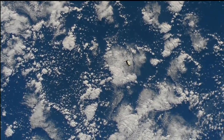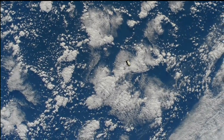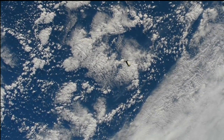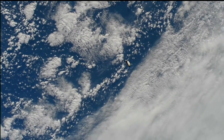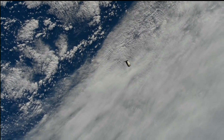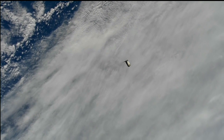So Cygnus has passed through the approach ellipsoid. This is a three-dimensional ellipsoid. It's an imaginary line around the International Space Station measuring 4 kilometers by 2 kilometers by 2 kilometers. Basically, with the approach ellipsoid, vehicles outside of it have to be on what we call a 24-hour safe free drift trajectory. This means the spacecraft will not cross into the approach ellipsoid for at least 24 hours in the event that we lost all maneuvering of the spacecraft.